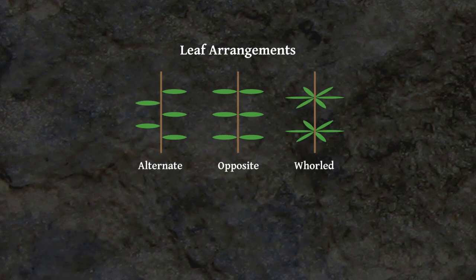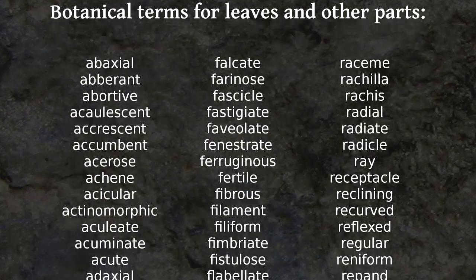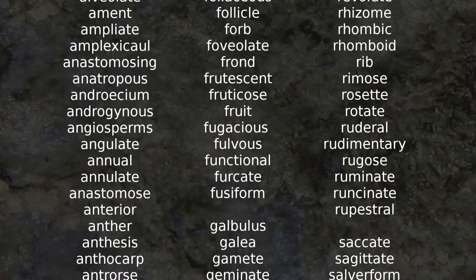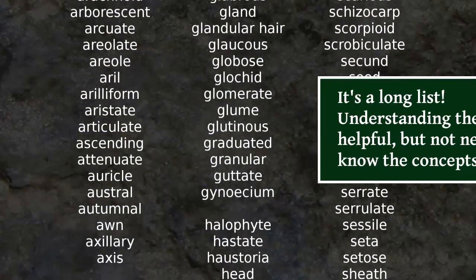I should also mention that botanists have all kinds of complicated words for describing leaves, but since most of those words can be replaced with common words that we're all familiar with, we'll just stick to the common words in this class.